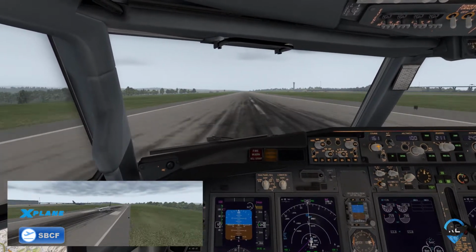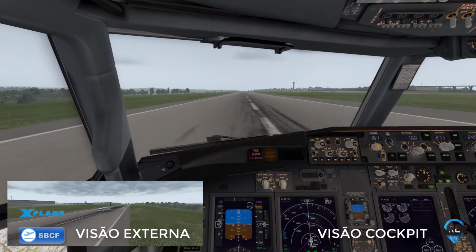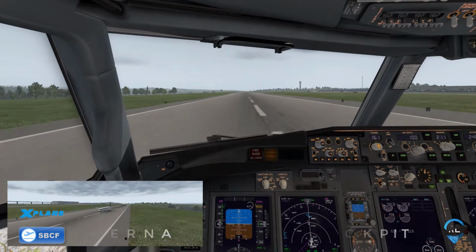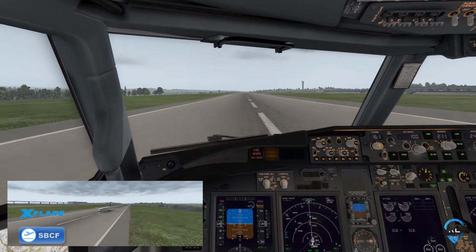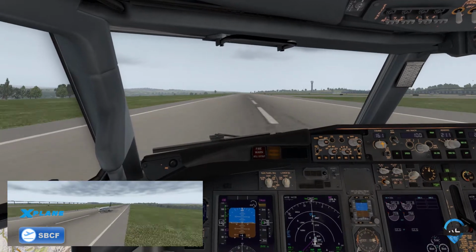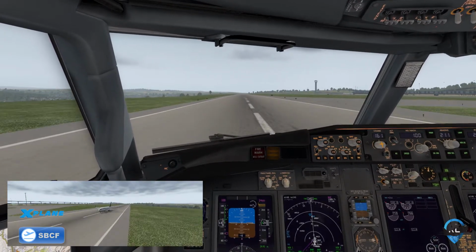Southwest 1435, reduce speed to 210, then maintain 9,000. Turn left heading 360, vectors. 9,000, left turn to, what was the heading, Southwest 1435? 360, 360 on the heading. 360 on the heading, Southwest 1435.